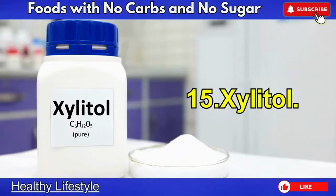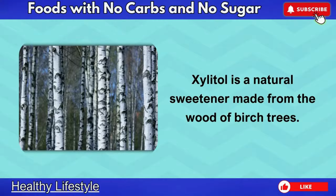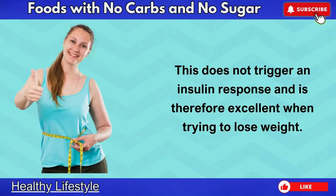15. Xylitol. This is a replacement for granulated sugar. Xylitol is a natural sweetener made from the wood of birch trees. This tastes sweet and exactly the same as sugar yet is not absorbed by the body. This does not trigger an insulin response and is therefore excellent when trying to lose weight.